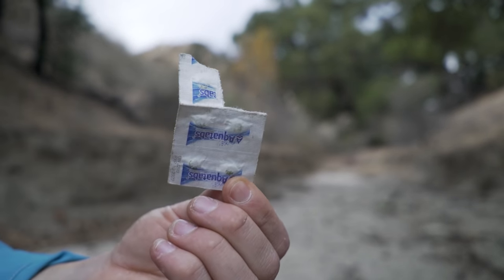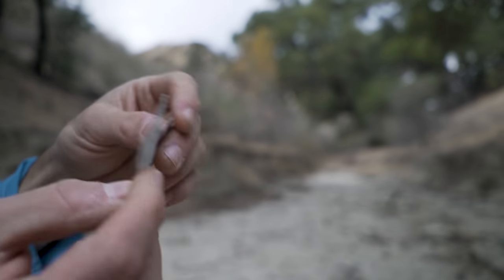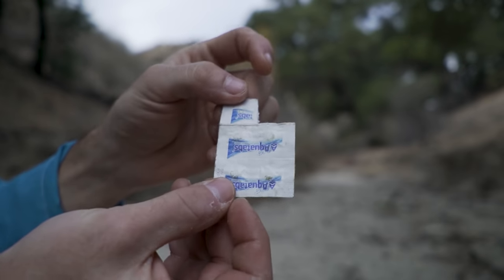I actually ended up using these in the desert when my water filter froze, and for how small they are, I think it's totally worth it to have a backup way to filter water.